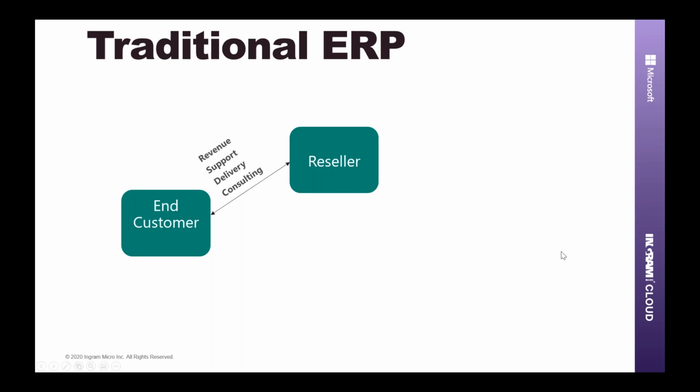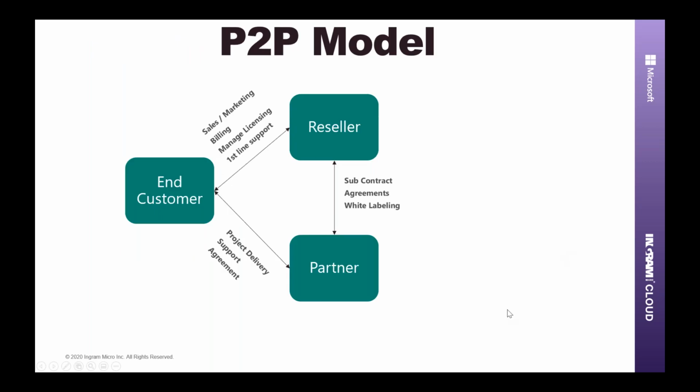So this is what happens in a traditional ERP. Now, in a P2P model, which we are all familiar with, a reseller collaborates with a partner to deliver professional services. The partner comes and delivers a piece of the engagement, and the reseller delivers their part and still retains the customer. Now, there may or may not be a kickback or a margin given back to the reseller from the partner, but what I have seen is that prices are not really regulated, and it is completely up to the partner delivering the service to quote whatever they want, and there is no turnkey solution being offered.